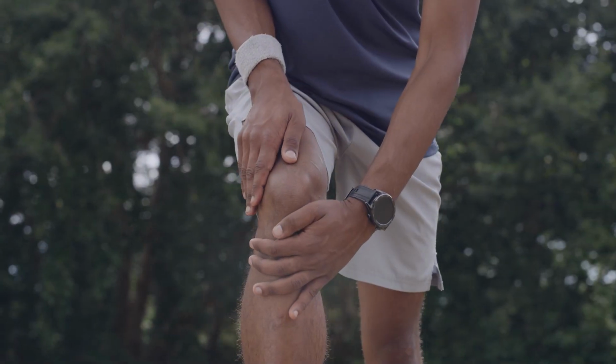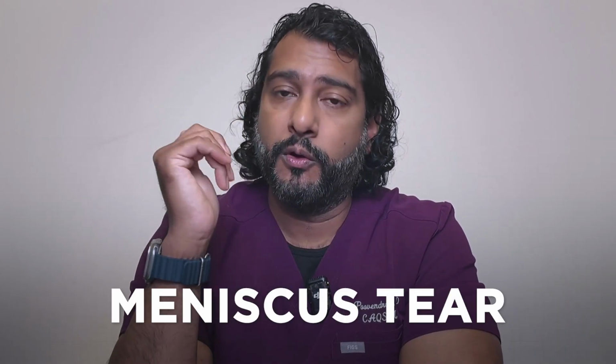All right, here is what I see in my office every single week. On the outside, the problem is super simple. Your knee hurts. It swells after rounds. You may have a diagnosis or a label of arthritis or a meniscus tear, or you just call it a cranky joint, but the headline is the same. Your knee is not handling the load of your life and your golf swing.